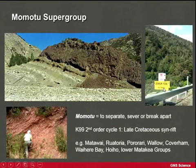Uranium Point is in the Bulla Gorge. Anyone driven through the Bulla Gorge underneath Hawke's Crag? There's these classic Pororari group breccias. And here's some of those red breccias down in the Kyburn Formation in Otago. So these are all kind of graben deposits, both non-marine and marine here, with intraplate volcanics erupting in them.